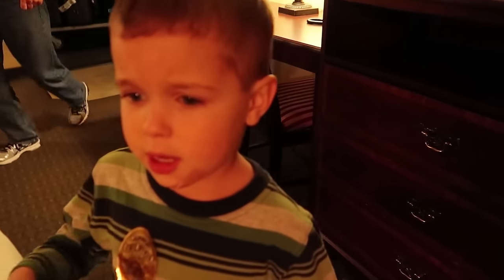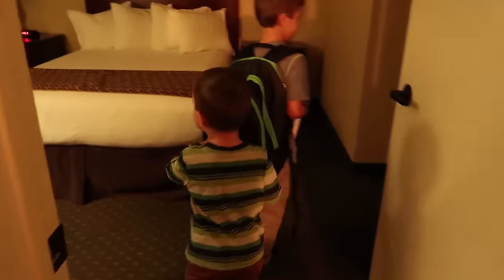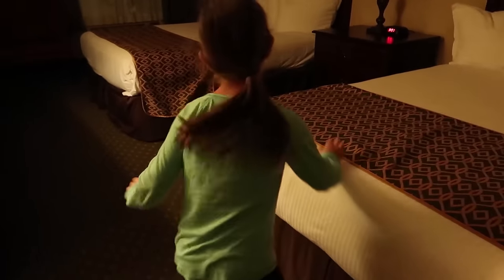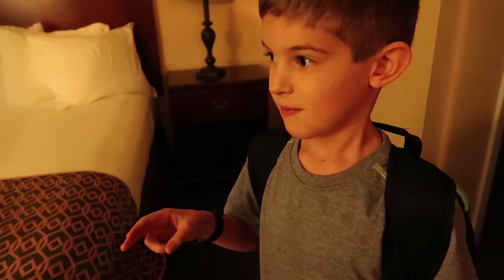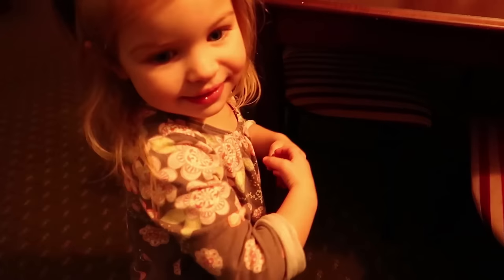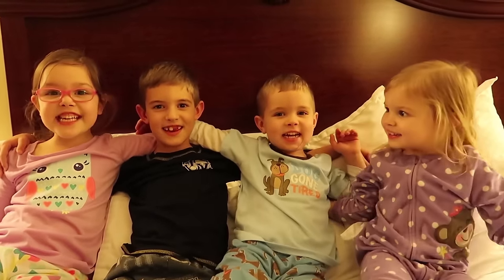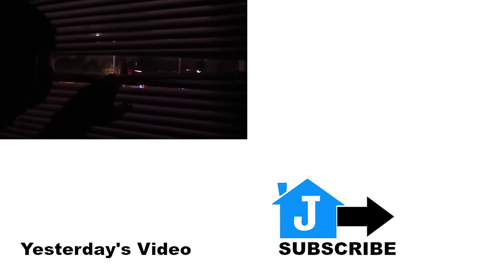We all share a bed? No, there's another room. And here's the kids' bedroom. There's another room. This is okay. Are you excited? This is the nicest hotel I've seen. Two mirrors. Mom, two TVs. There's a table? Yeah. All right, guys. Where are we going tomorrow? Disney!